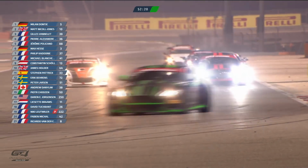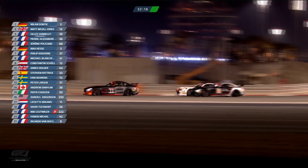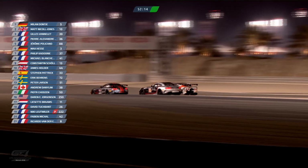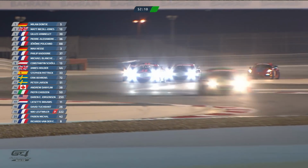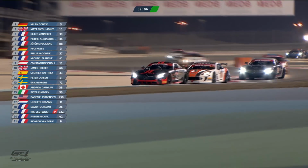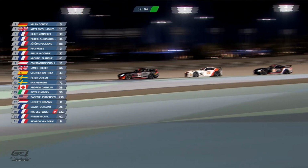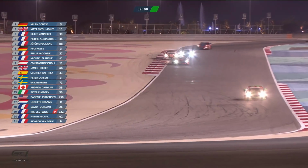Tell you what, that Janessa's a strong old beast, because despite the rear damage, look, it is still going, and it's in the battle there up on the inside line. Goes Peter Larson against Eric Behrens in the Mercedes. Ahead of the pair of them is Stephen Patrick's Mercedes as well. So this is 11th, 12th and 13th. And the Janessa, still disassembling itself, is being driven very, very feistily. It's just gained a place. Peter Larson is now ahead of Eric Behrens.